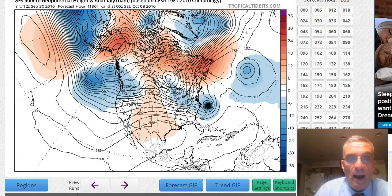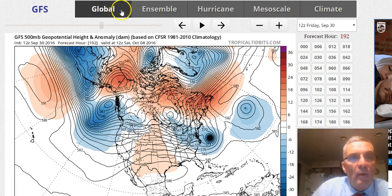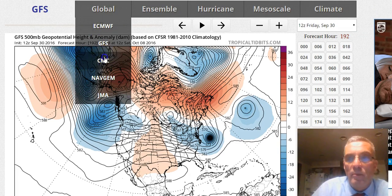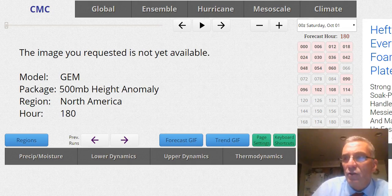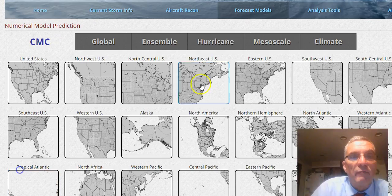So, I will start to gain some confidence in what I'm looking at when I start to see the European coming around to this idea. And while we have it, since it should be out far enough, I think it's all sporadic. It isn't out far enough. Let me see if we can get another region.